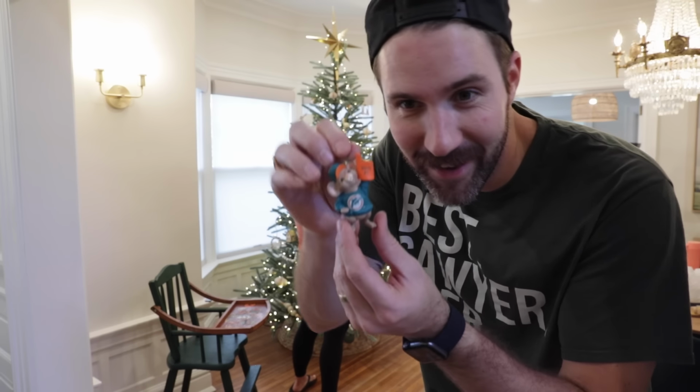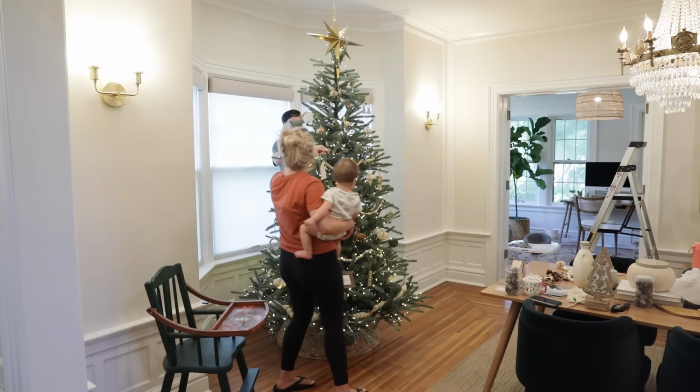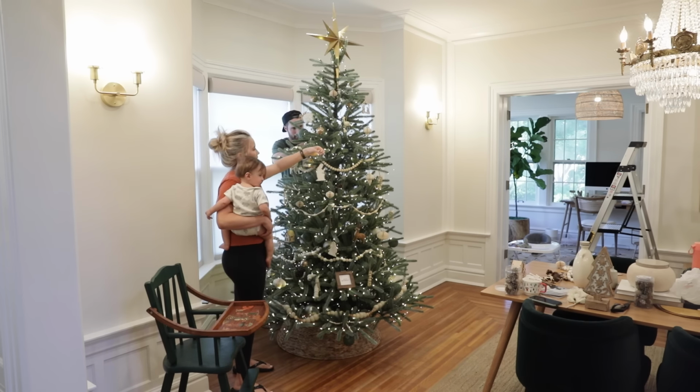And this is also the time that you can add in some of the specialty ornaments and things that kind of matter to you, kind of put them in sporadically. If you're Tyler and you love the dolphins, you can put them on the back of the tree. Excuse me, sir. Oh good, you're putting the dolphins one on the back of the tree. That's a great spot for it, honey.